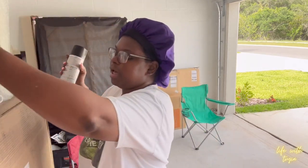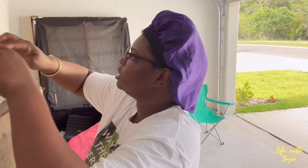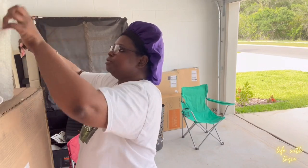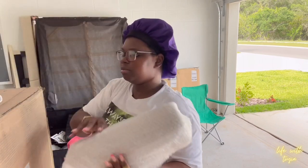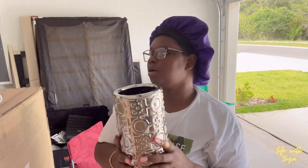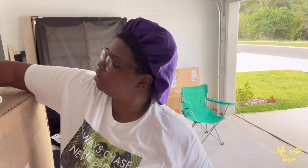Oh, and then also I have this nice cute little vase or whatever it was. This was in my bathroom as well, y'all. I think I have to wipe them down first. I'm gonna wipe them down first and then I'll spray paint them. This is real pretty, y'all. Ooh, this will look real cute black. Maybe white. What y'all think? I don't know. I'm gonna hold off on these two right now because I wanna see how the ones I have dry.